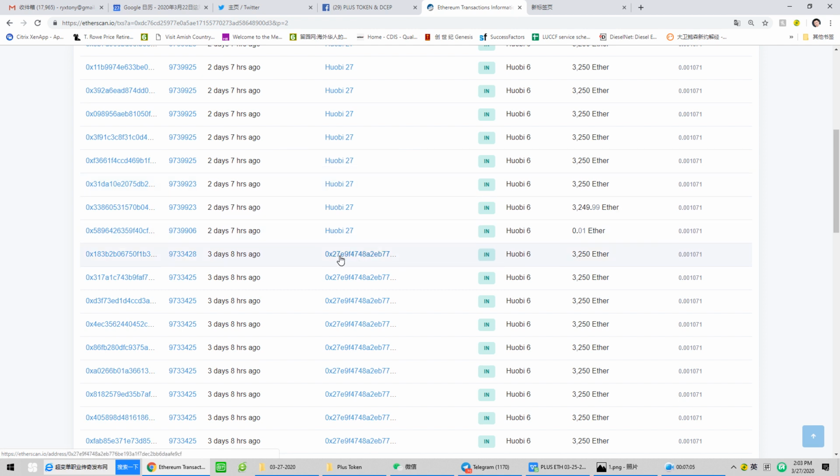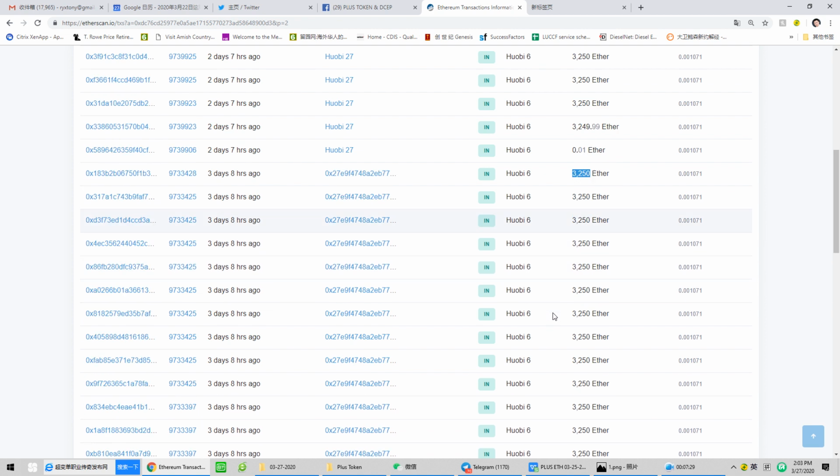For some reason, they haven't changed this one yet. This is the 0x27E9. And this address, I believe, sooner or later, they will change it to a Huobi address. But we know this is Plus Token because look at the number, 3,250. Look at this number, 3,250. So if you see this number, it's a Plus Token address for sure, okay?